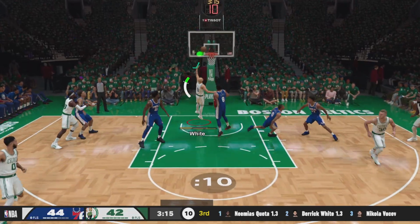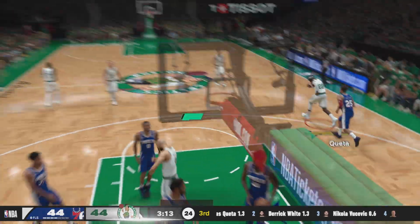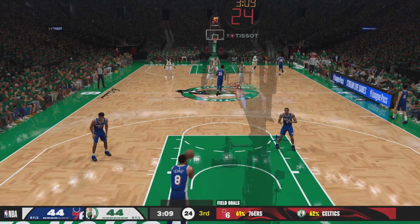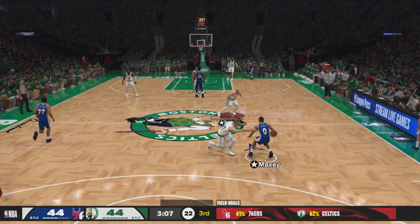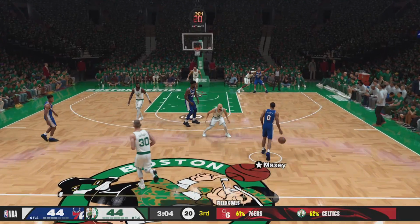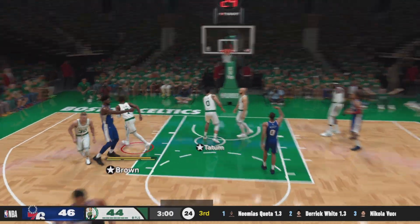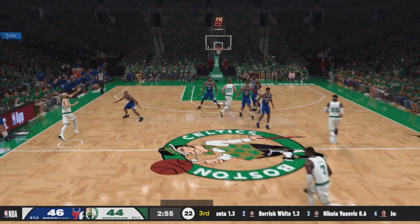Here's White. Oh, through contact. White gets the finish. Whatever they said at halftime, it is working. They look super confident out there. To the middle. Here's Embiid. He gets it. He's 7 for 8 and really going at him out there. Hey, they're just getting pushed around inside.